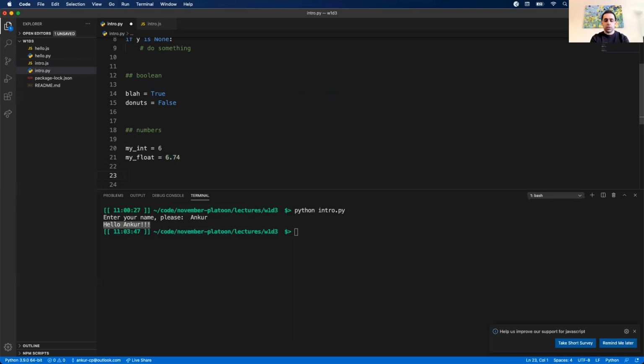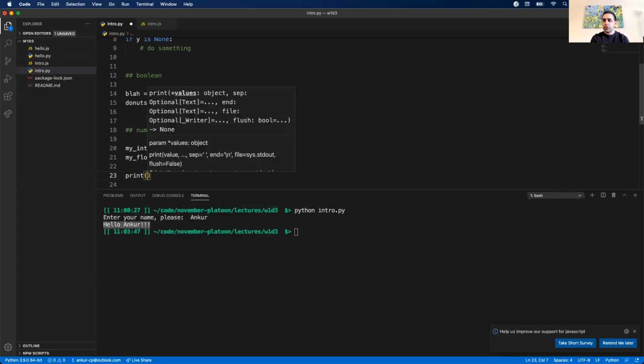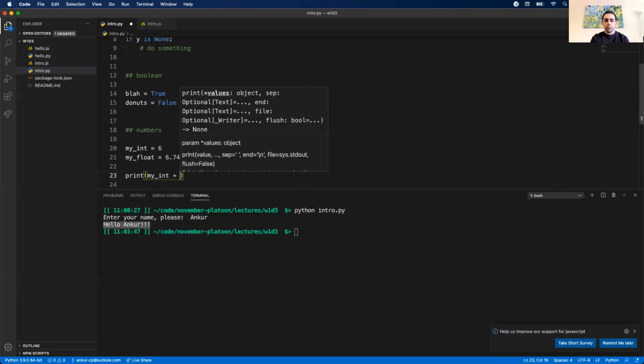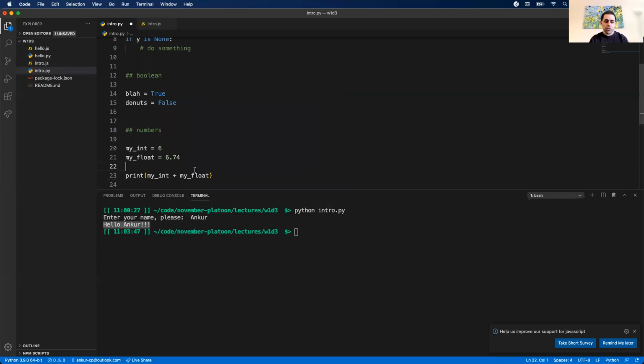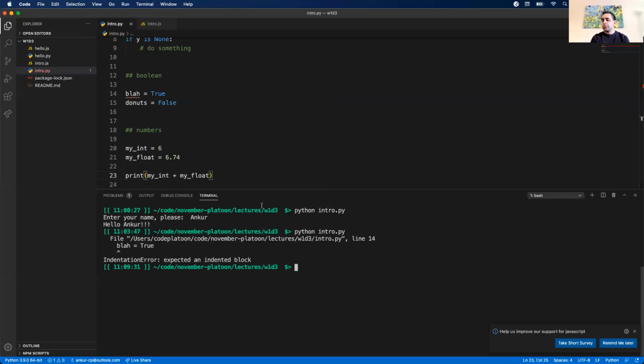So you can still combine these. Like if I wanted to do a simple addition and print it out to the console, I could do my int plus my float, and it's going to convert it to the lowest type. So there's implicit conversion between numbers. I know I said there's explicit conversions most of the time. Yes, that was going to blow up on me. What happened here?